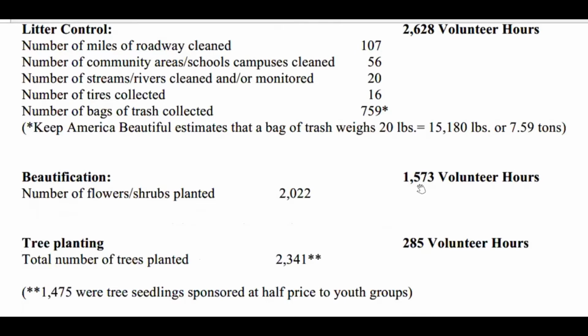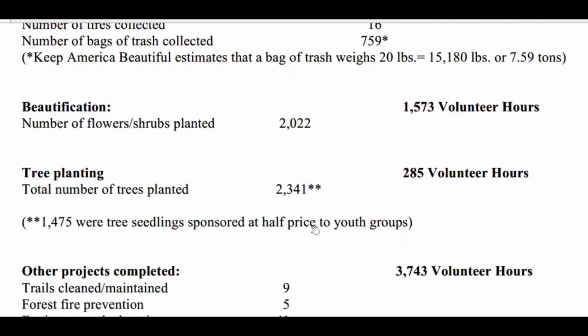Within beautification, they had 1,573 volunteer hours of beautification. So that's planting flowers or shrubs within their communities. And then 285 volunteer hours of planting trees within their communities. So they planted 2,341 trees. Actually, 1,475 of those were purchased from our half price.